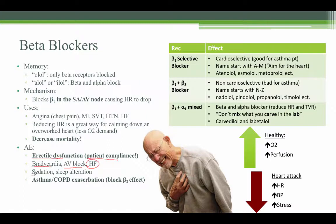Another effect that you would expect is sedation. You would get sleepy because your heart is not working as fast, and you're pretty much inhibiting your sympathetic nervous system, so you're not as awake and alert. The most important side effect that is often tested is going to be the asthma and COPD exacerbation. And this is specific for beta blockers that have a blocking effect of beta 2. And that can cause constriction of your airways and increase difficulty in breathing.